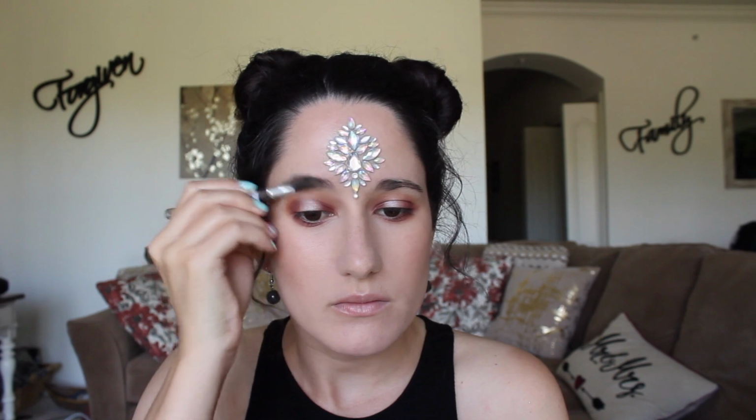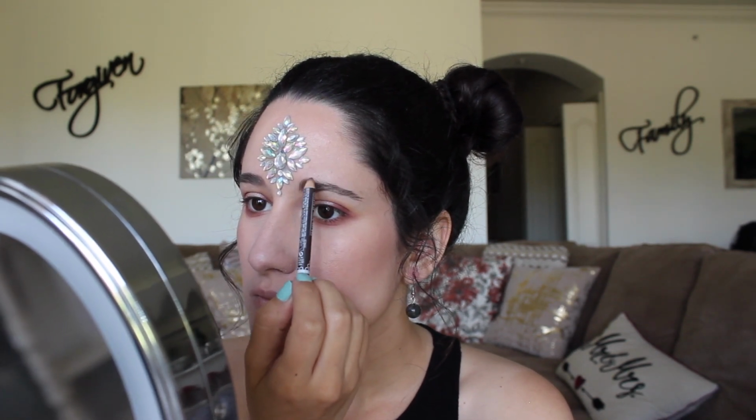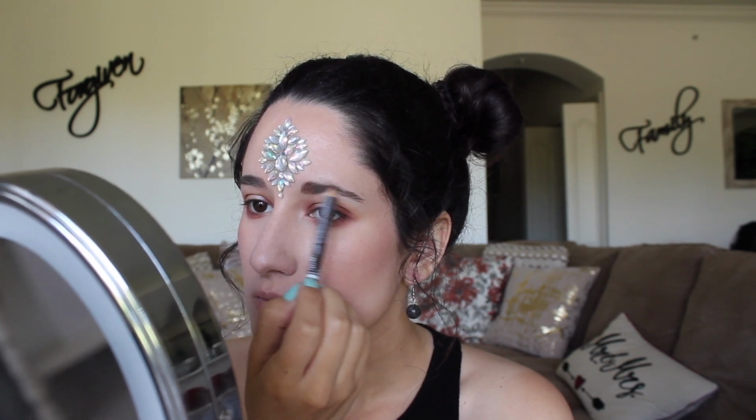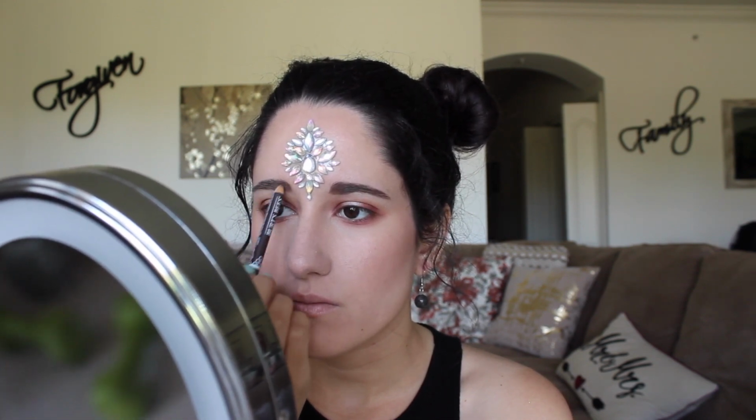And then I'm going to go in with the Burt's Bees brow pencil in the shade Brunette. This does run a little bit more on the red side, and this is a little bit more of an oilier combination of a pencil, so just keep that in mind. Not my favorite, but working on finding my holy grail Green Beauty eyebrow product. Let me know if you have any suggestions down below.